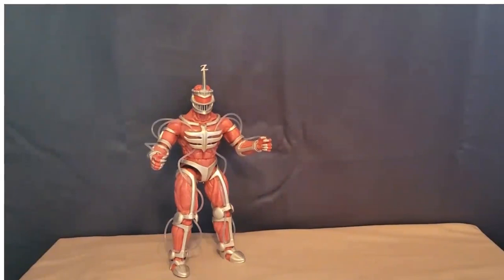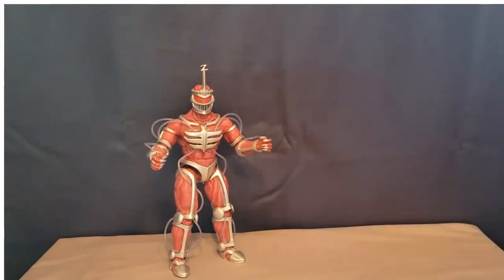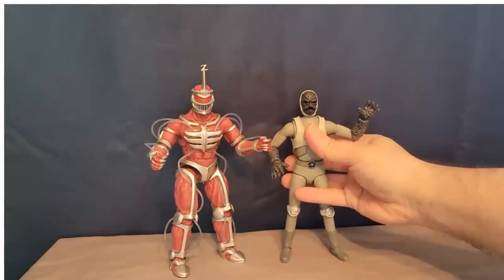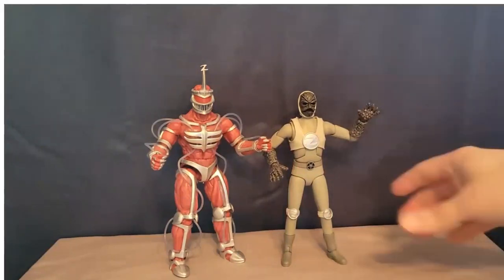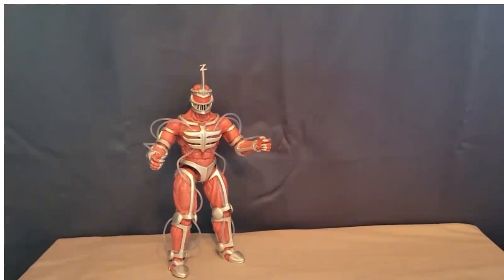Let's do Putty Patrollers next. So here is the Super 7 Ultimates Putty Patroller. I tried to make it look like a Lord Zedd putty, but the problem is Lord Zedd putties don't have belts. So I guess it just is what it is. And I think the Putty Patrollers are usually about the same size as Lord Zedd too, so this one is obviously smaller. It's fine. I got this one in the big sales that Entertainment Earth was having. It's the only reason I bought it. I really did not need this Putty Patroller at all.